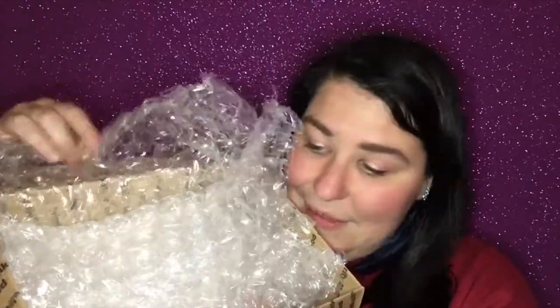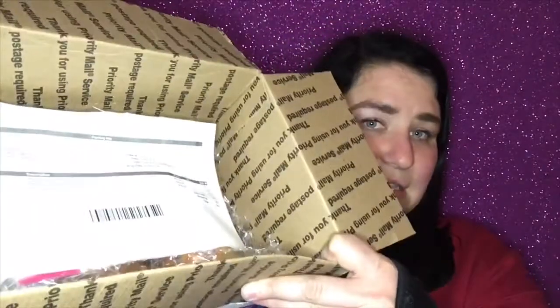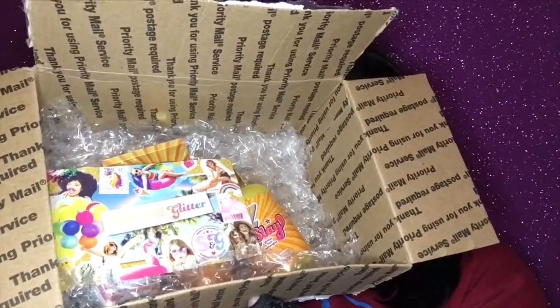So first of all, we got some, what's this called? Bubble wrap, that's a word. Okay, ready? Okay, this is not working. Hold on, let me move the book. It comes apart. Yay. Okay. Oh my gosh. It's this. Okay, so it's my packing slip. Look, I'm so excited. Okay, so it's this little card, which I also got in my spirit box.